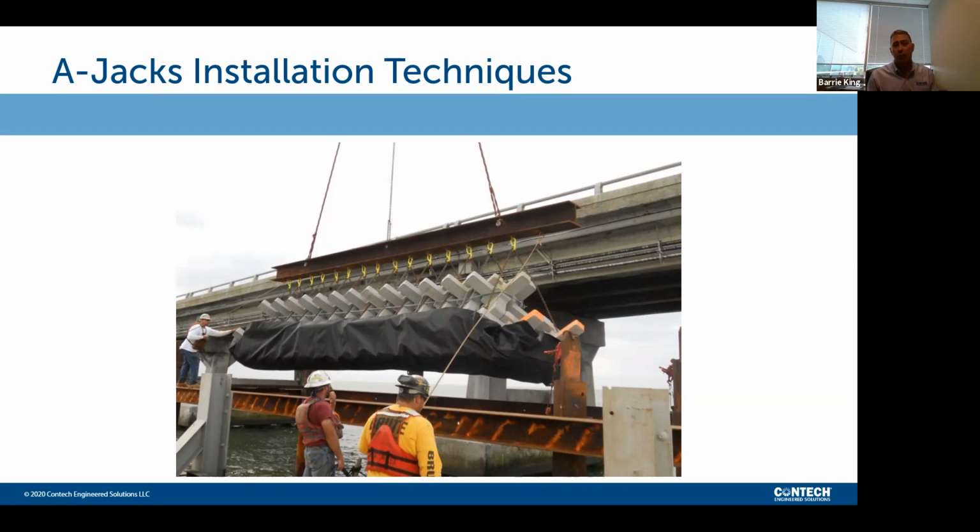And you can see again what the contractors can do. This was all them. They know how to rig, they know how to lift, and they know how to be efficient. And I wish I could take credit for what you're seeing there, but this is all the contractor. The ocean depths in this case varied from 30 to 60 feet, depending on where that pier was located.